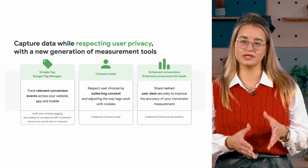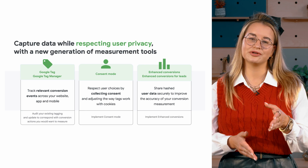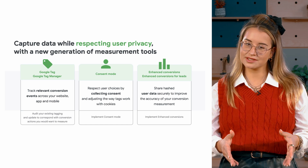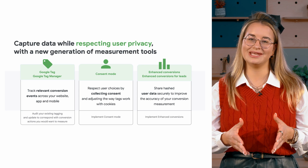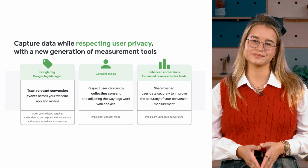Google Tag allows you to collect data on relevant conversion events across your website, app, or phone. Consent Mode respects user choice and adjusts the ways Google Tag works with cookies. Enhanced Conversion matches hashed user data, for example, email, between your systems and Google systems to improve accuracy of measurement.